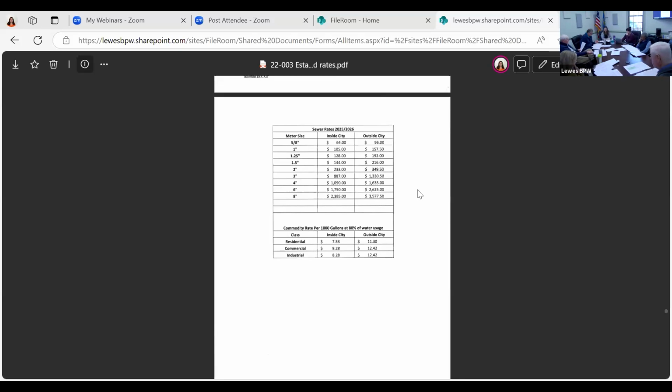And how much is your rate increase? 20%. That one was easy because it's just flat.